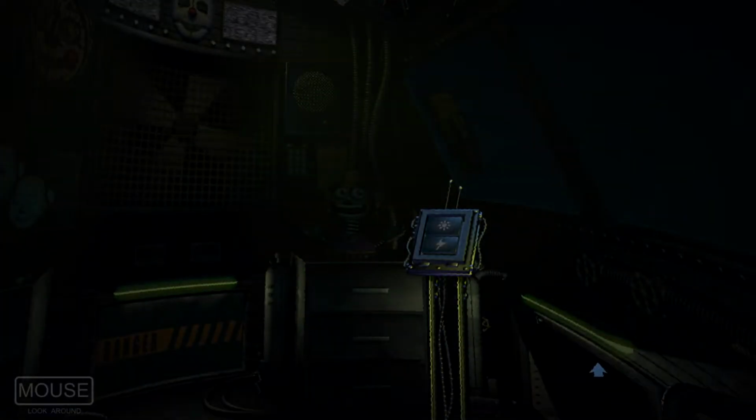Motion trigger. Circus gallery vent. Freddy auditorium maintenance vent opened.